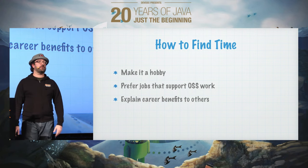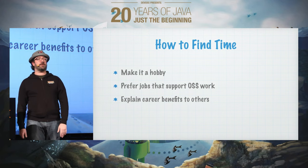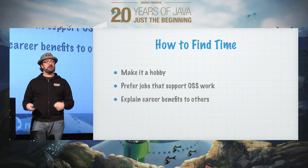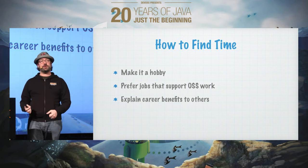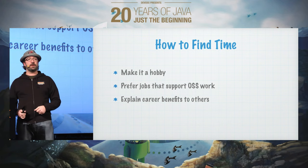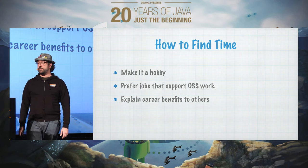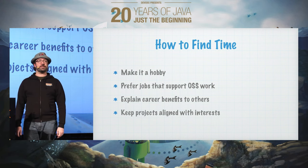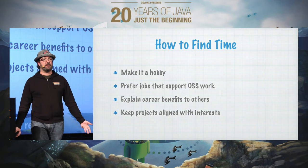Explaining career benefits to, for example, your partner. Someone at home that wants time out of you. When you're done with work, they want you to dedicate your time to the family. Well, make sure they understand that it's a resume builder, that it's a learning opportunity. It's something that you want to do. It's something that you're really excited about doing. And nine times out of ten, that'll get you some extra free time. You can work on stuff in the evenings. And keep your projects aligned with your interests. Don't try and work on a project that you're no longer excited about.